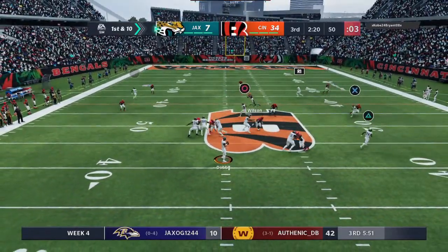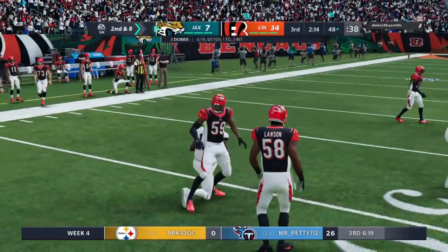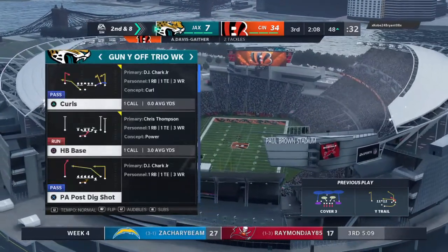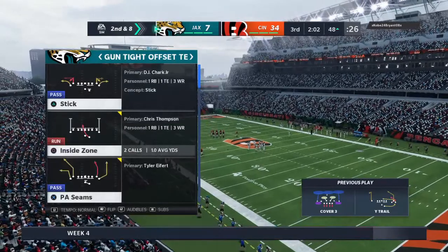From the midfield stripe, they'll look to throw. Throwing left side here, and it's complete. He'll be taken down at the 48 for a pickup of 2 yards. That catch good for only a couple. Brandon, perfect defense in this situation would have meant that there was an incompletion. They would have picked it off. Okay, so they gave up the completion.